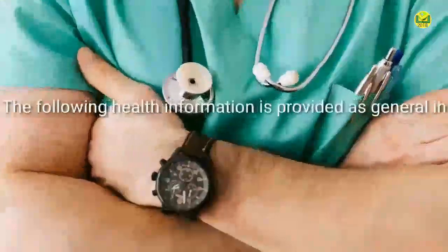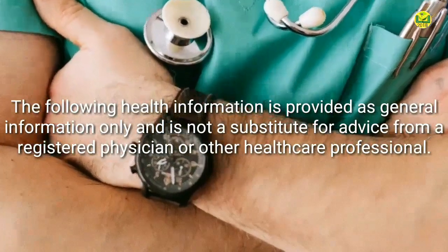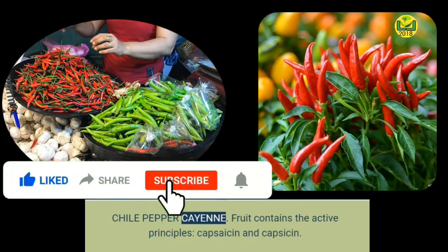The following health information is provided as general information only and is not a substitute for advice from a registered physician or other healthcare professional. Siling labuyo, Capsicum annuum, chili pepper, cayenne.